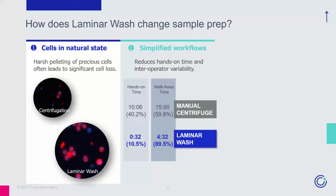It reduces the hands-on time and inter-operator variability that we're after for 21st century sample prep. So this is just some example data from a time motion study that our research group in Singapore conducted, looking at the differences between manual centrifugation and laminar wash in a typical workflow. These were equivalent workflows: 3 subsequent centrifugation steps, or the equivalent in laminar wash is 12 cycles, and I'll go over what that means in the next slides. But you can see that the hands-on time is drastically reduced, and even the overall time is much reduced with laminar wash. You end up with a system where you push a button, you walk away, and you enjoy your coffee rather than having to flick and wait for the centrifuge and add more wash and decant the supernatant, et cetera, that we're all used to.